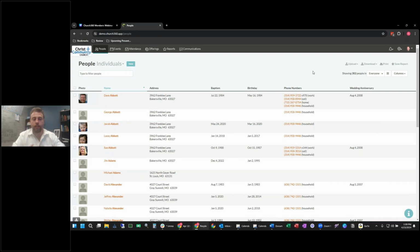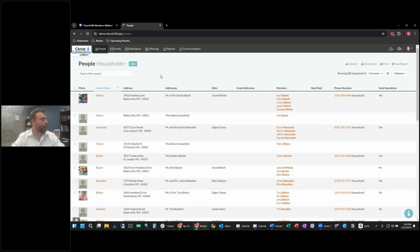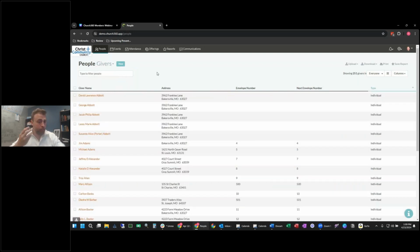This is one of the key areas within the software. So in this view, you can keep track of all of your people, right? Whether or not they're a member or a visitor in your church. So then we have a couple areas here where you can kind of then sort this information in different ways. So we could sort it by household, the Abbott, the Adams households, a family picture here. We could sort it by givers, right?